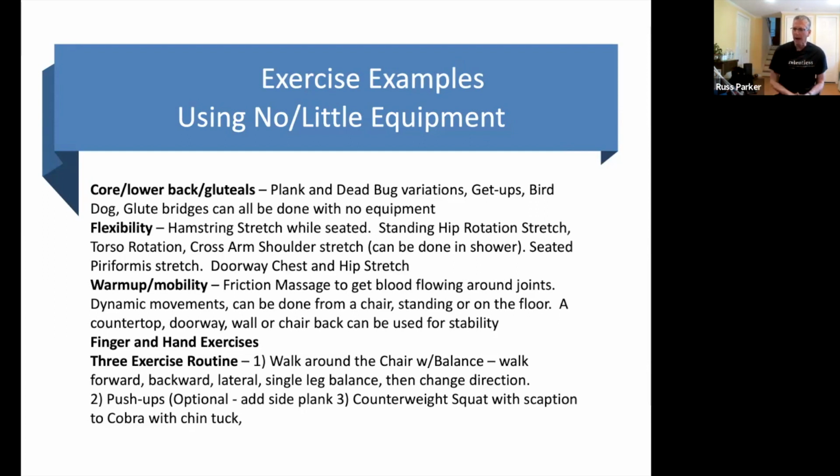So you could buy mats that you could do that on too. I have one. So that's another thing. Finger and hand exercises, you don't need any equipment for that. You could do these where you touch your thumb to each finger, forward and back, you know, so thumb to pinky, then to the next finger, forefinger, and then go back. You could reach out like this, turn for your forearms. So there's a bunch of exercises you could do for that.